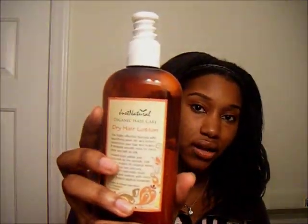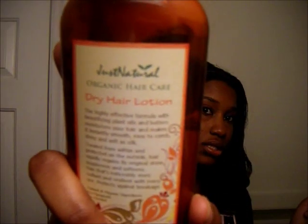Next is another moisturizer, but it's more of a light moisturizer. It's not so heavy as the pomade, and it's called Dry Hair Lotion. I've used this on my ends. I would use this on the thick parts of my hair, but it's not as heavy as I would like. So I've been using this on my ends, and my ends always end up feeling really good, really soft and moisturized, and I always have a nice little shine when I wake up the next morning. So I've been using this just to moisturize my ends. So that's their Dry Hair Lotion. That's how it looks.